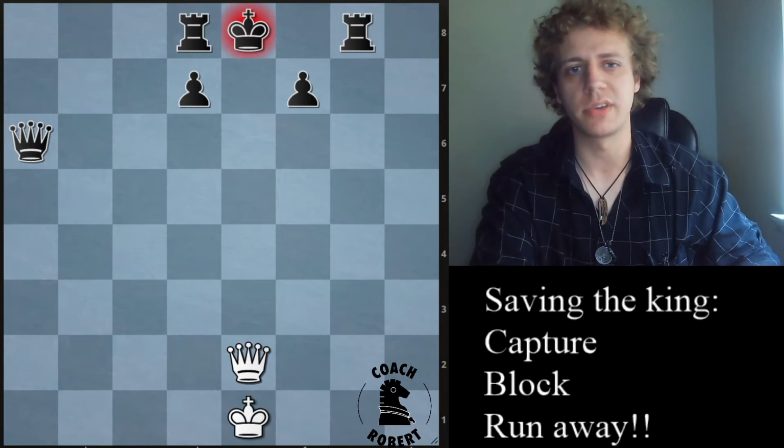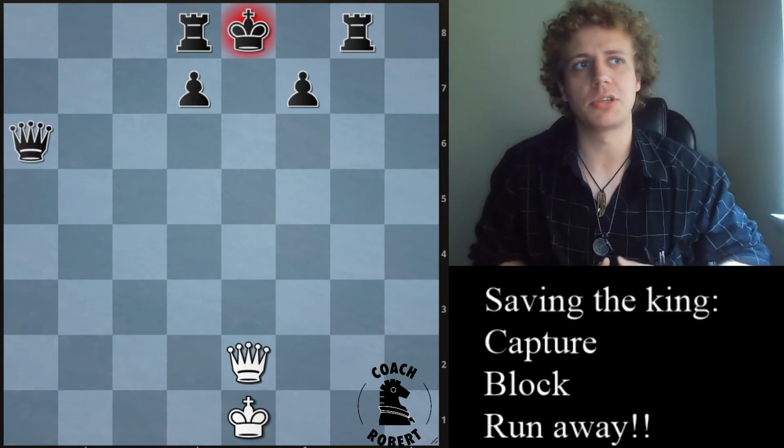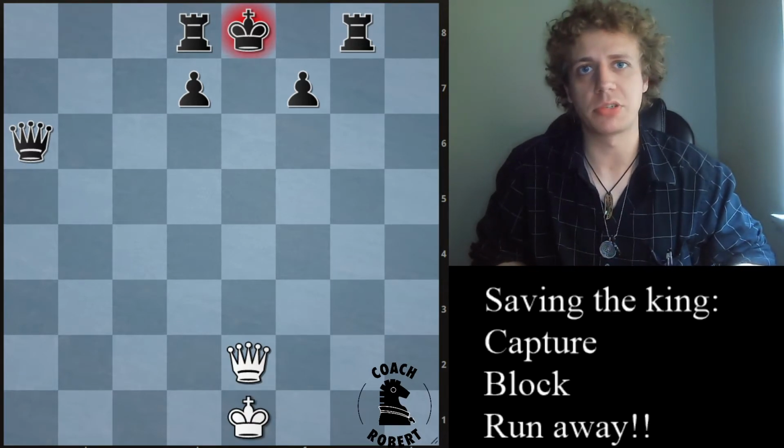So I consider this a vital skill, finding all the captures. Another reason that I like to start with captures is when you're a beginner, you need to practice finding captures anyway.